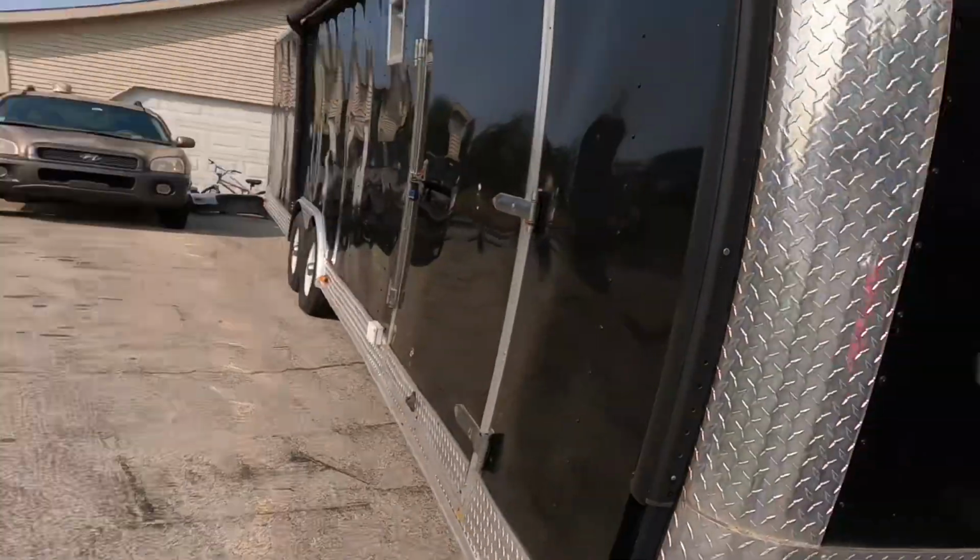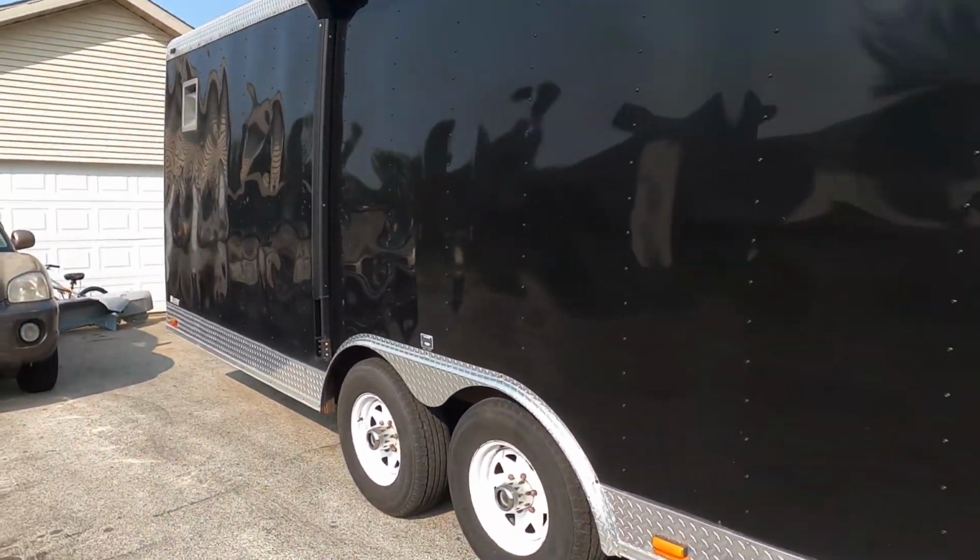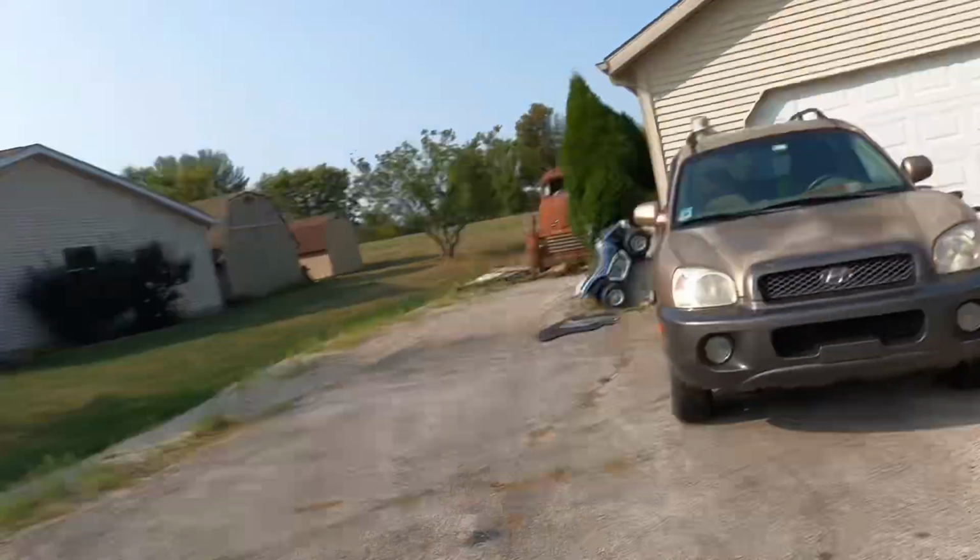So I'm just getting to Chris's house. As you see, it's got the truck and trailer locked and loaded. We're getting ready to hit it. Stay tuned. Well, made it to our first stop. We are picking up the four-door donor car.